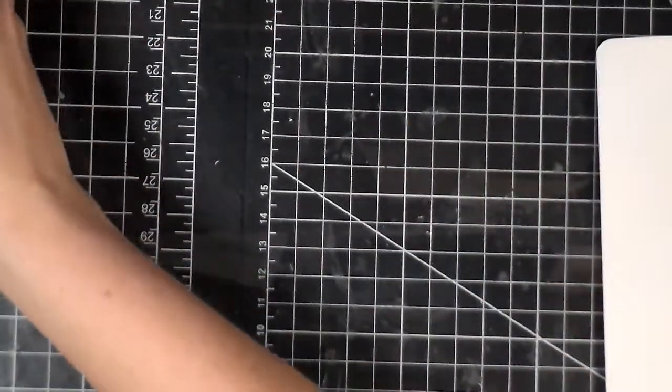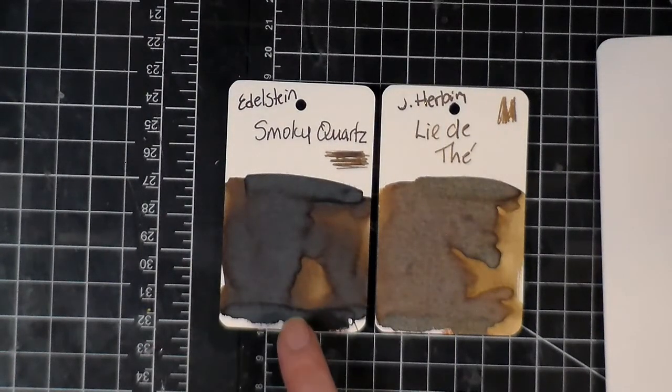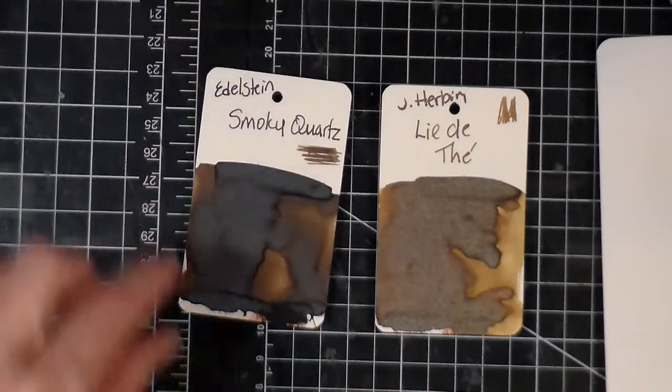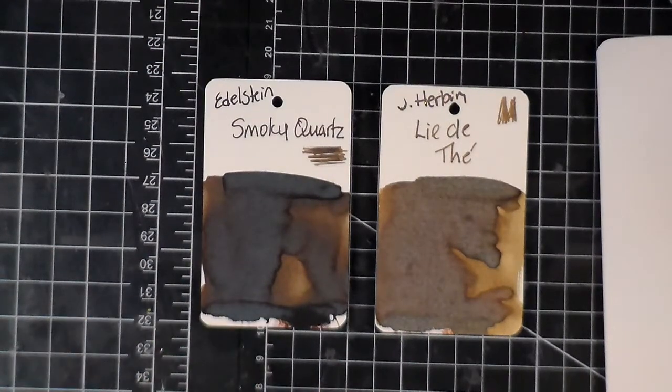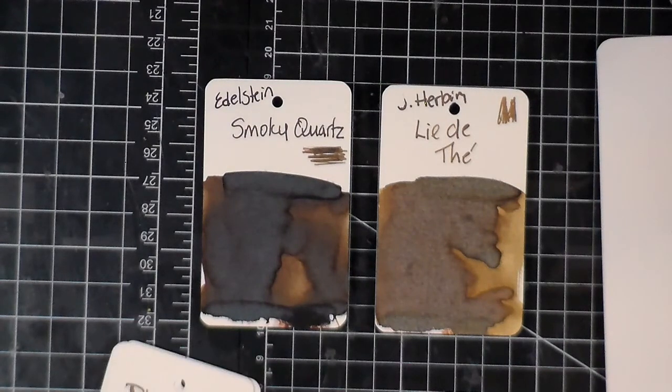Then if we go into the browns, here is Lit de Thé, here is Smoky Quartz. I can kind of see now why it's called quartz, because there is some gray, but there's still so much brown that I would not necessarily have called this quartz. I had nothing whatsoever that was anywhere close to this. Well, I thought I had one. Wait, I mixed up my cards. Yeah, I do have these. I don't have many, that's the thing. Whoops, and I pulled out one too many.